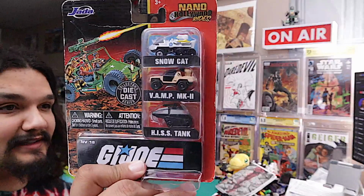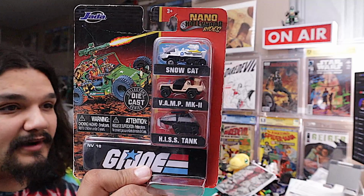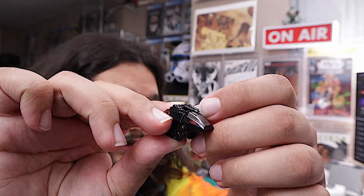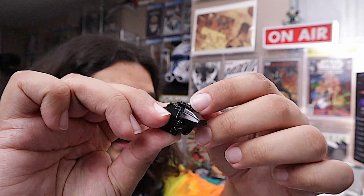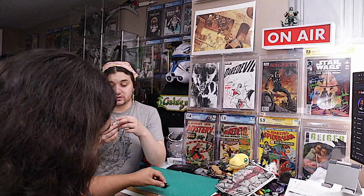First things first. Anyway, we got some little mini G.I. Joe diecast things. Not only do we have the biggest Hiss tank, we now have the tiniest Hiss tank that we know of. So here's the Hiss tank. It does that, that is about the extent of it. It has little wheels. It doesn't need to move.